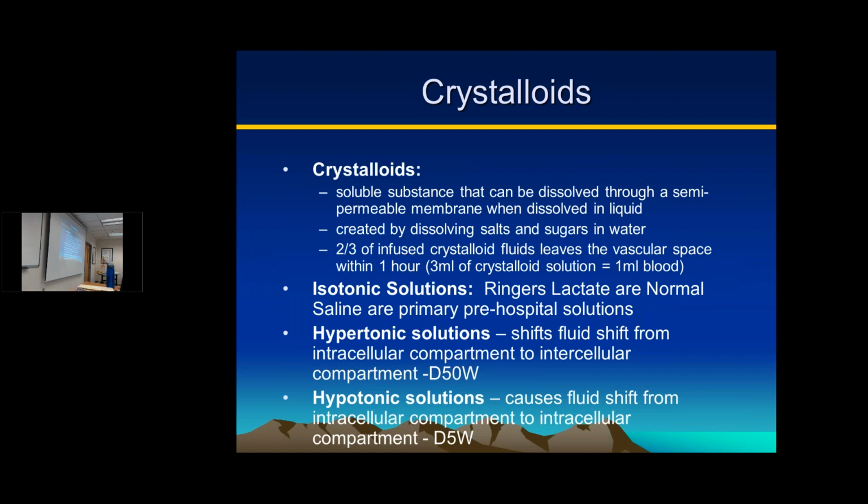Hypertonic shifts fluid from the intracellular compartment to the extracellular compartment. So intracellular to extracellular. D50 is a good example of hypertonic. It's not the only one out there.